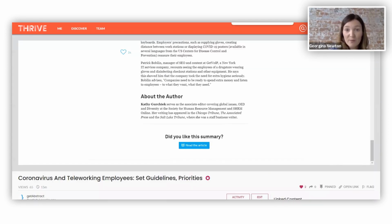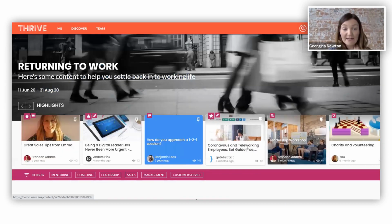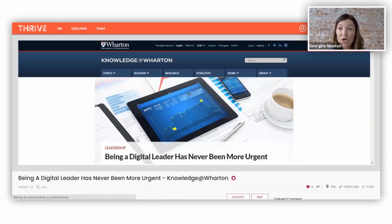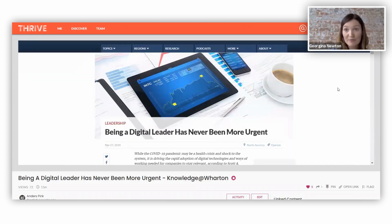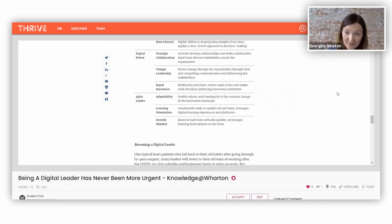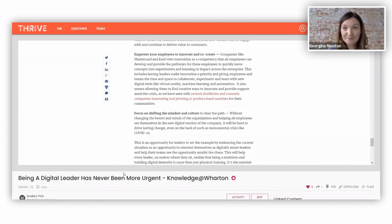Another provider that we work with is Anders Pink. They pull in freemium content from across the web. That could be things like news articles and blog posts, all on specific topics that you set as a business. This is just an example of one of those. It's an article on how important being a digital leader is at the moment. Again, you can see it's all embedded within Thrive, and you've got the nice comments and social features with this content too.